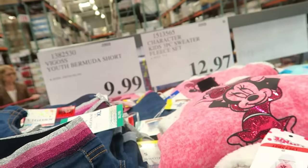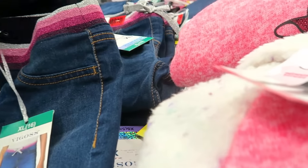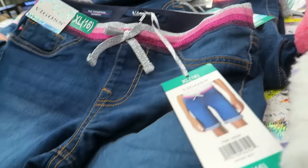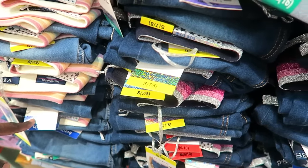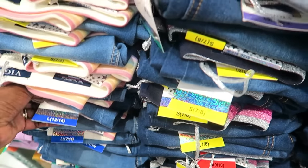These are really cute. They're $9.99. What do you think? A 9-10, that's kind of odd. Usually it's 7-8. Oh yeah, I guess that's right. 7-8, 9-10. They don't have a 10-12, because that's what I would need. Yeah, they have 7-8, 9-10, and then it jumps up to 14-16. So small is 7-8, a medium is 9-10, a large is 12-14, and an extra large is 16. I see. I think I would need for them to have a large, right? Let's see how that looks.